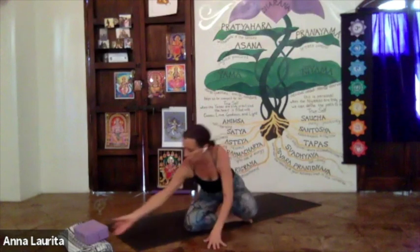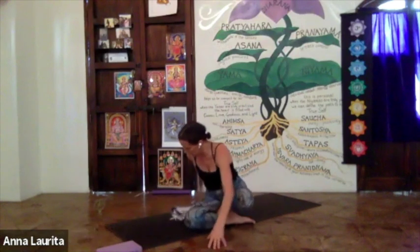Crossing the legs, see if you can sit down without using your hands. If you need them, please take them. Take advantage of them. Otherwise, sit down slowly and with control. You might want to grab a blanket to sit on for bound angle pose.